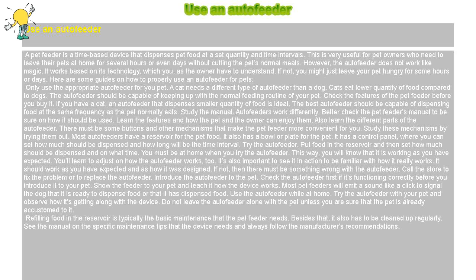Only use the appropriate autofeeder for your pet. A cat needs a different type of autofeeder than a dog. Cats eat lower quantity of food compared to dogs. The autofeeder should be capable of keeping up with the normal feeding routine of your pet.